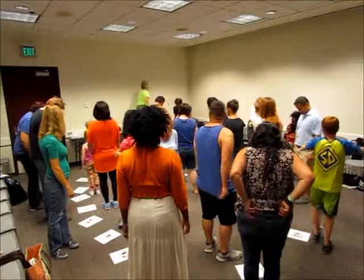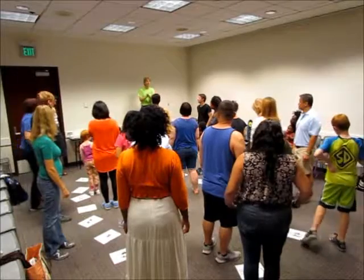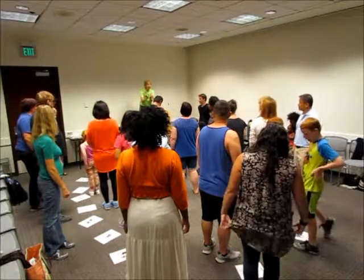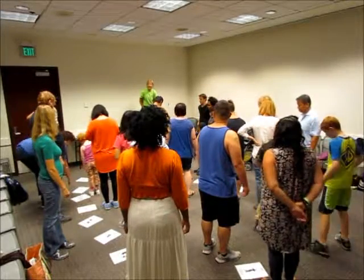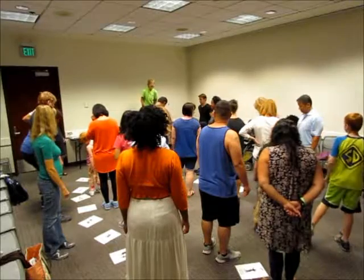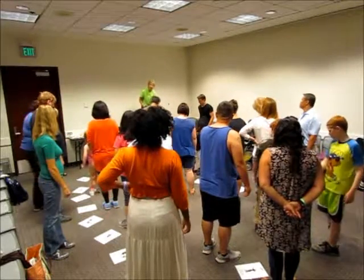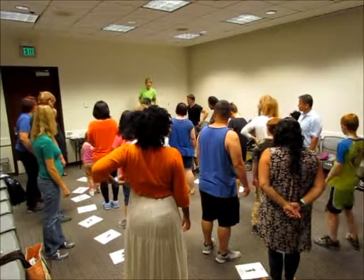Now, what we're going to do, this is called a fitness track. And the people on the outside, when the music starts, are going to walk around the track. The people on the inside are going to do the activity on the mat. Okay? I mean, not on the mat, on the card. Like that one, if there's not enough room, Eddie, exactly. You can just do that standing up too.